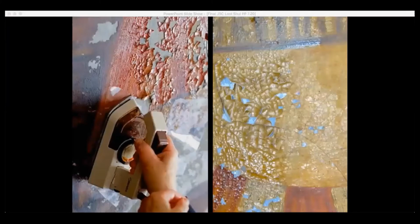A small travel iron was used to confirm the adhesion of larger contiguous areas of treated paint to the plaster. A detail of the sun before and after consolidation is on the right. Consolidation proceeded slowly in small areas from the base of each panel to the top.